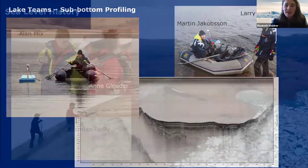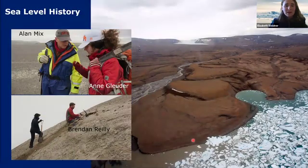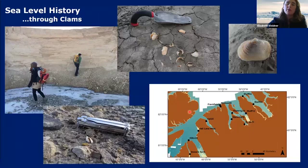And finally, there was the land team run by Dr. Alan Mix from OSU. This is his grad student, Anne, and his postdoc, Brendan, and they were studying sea level history. They were documenting and dating former sea level high stands on the land surrounding Sherard Osborn Fjord and Petermann Fjord and the general vicinity. They were doing this by finding identifiable, datable sources within the geological layers. So this mostly meant marine shells or driftwood or plants or bones.